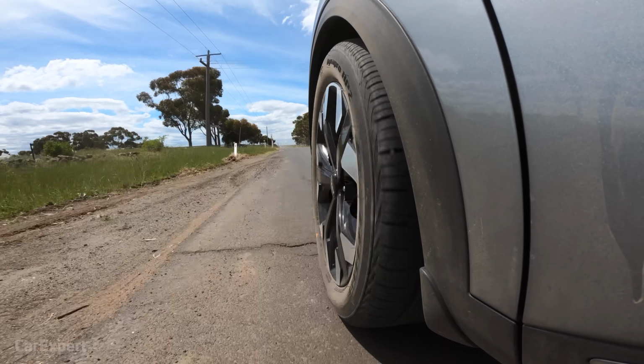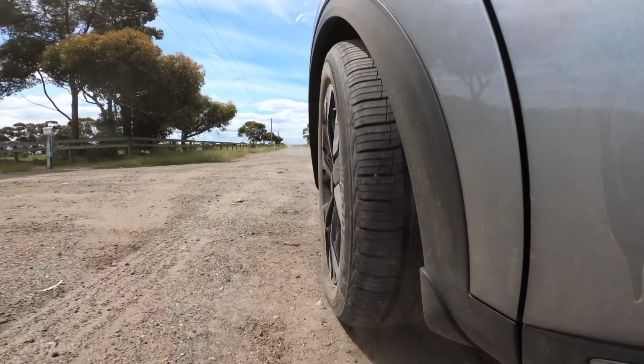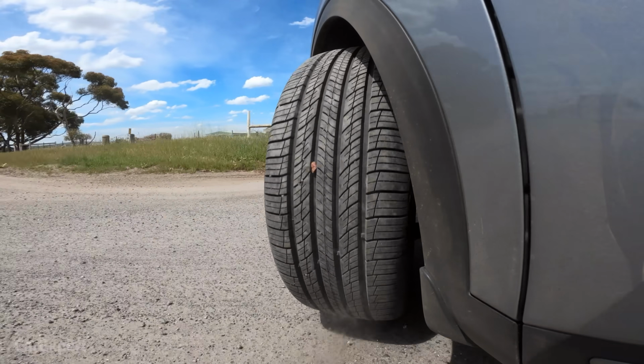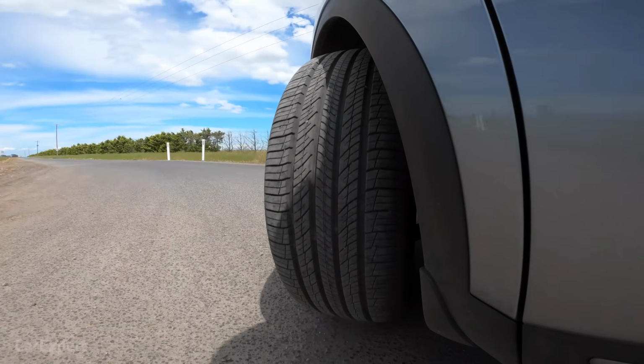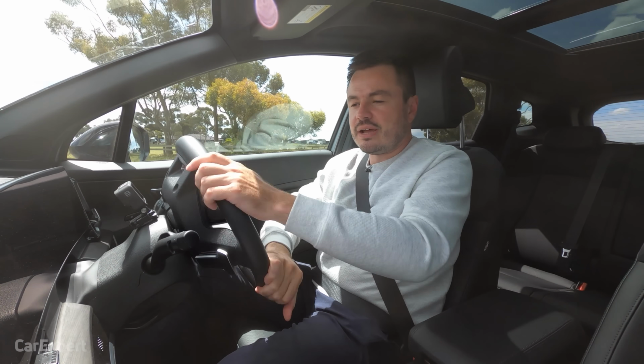Righto, turning circle, 12.2 metres, which is pretty reasonable and about expected for an SUV this size. It means you should be able to get away with U-turns most of the time, and the steering is nice and light as well in just the standard drive mode.